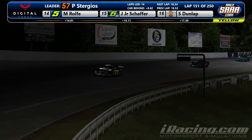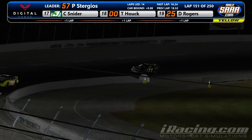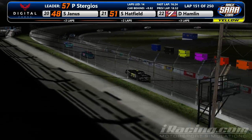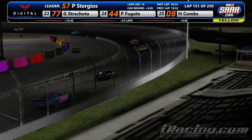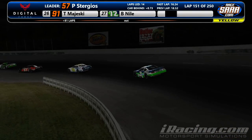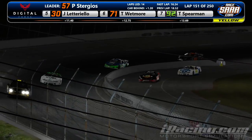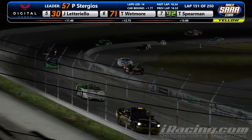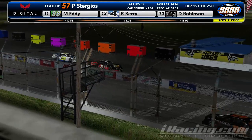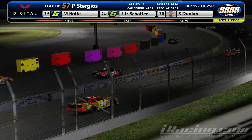Searching through the field. Not really seeing anything here. Checking with race control to see if they had seen anything. But that is going to bring Tim Bills down here on lap 151. 100 laps on those tires. He's going to go for a new set. The 2-man pit crew will go to work on that 37 machine.